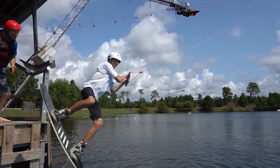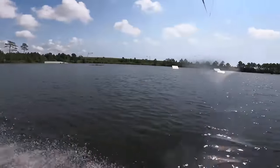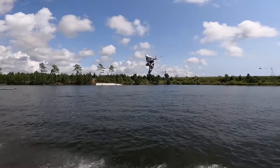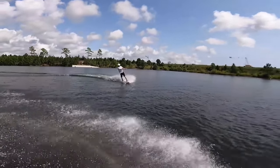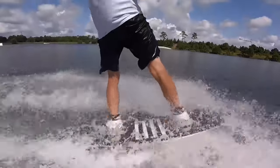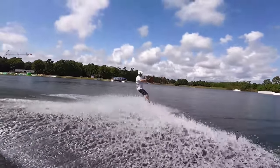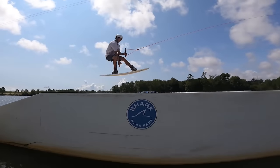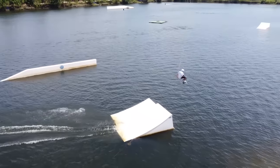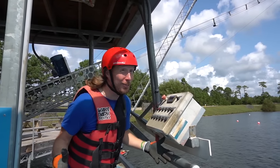There you go. That's awesome. That was an amazing jump. Doing tricks like this takes a lot of hard work and a lot of practice. Oh, wow! That was totally awesome! That was a sweet jump.